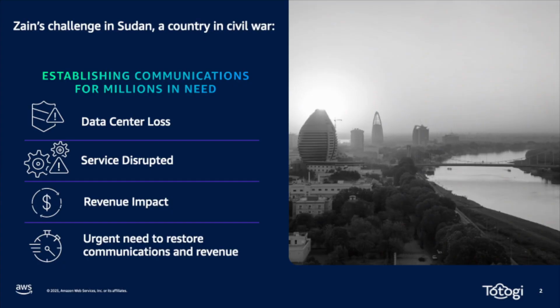One of the first applications of BSS Magic was with a customer of ours called Zain Sudan. Last year, Zain experienced an event during a civil war where they all of a sudden lost access to their main data center in Khartoum. As a result of that, they looked to Totogi to help them rapidly restore access to their communications infrastructure and be able to generate revenue again. Totogi was able to work with Zain and AWS to restore access to their communications within 18 days.